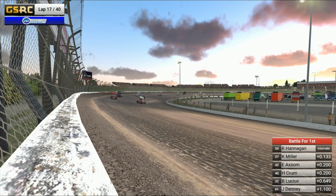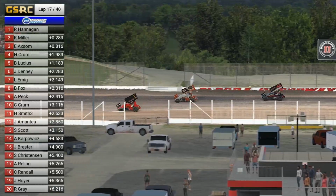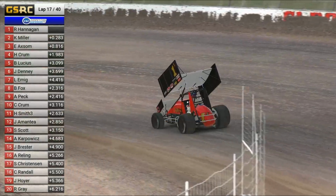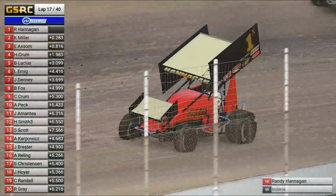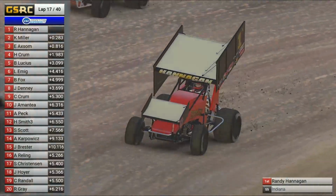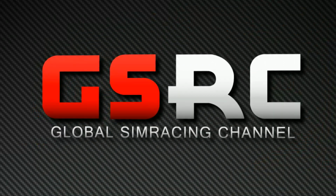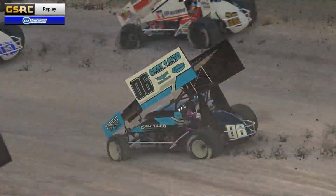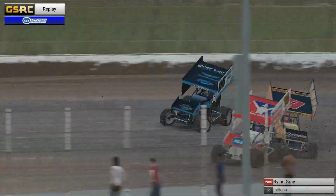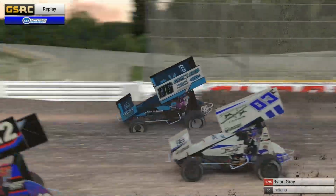You can just see it in the back of the shot there. Someone went around right in the middle of turn number 2, and didn't see whether they got collected by anyone else in that incident. So it puts us back under the yellow. And we'll take a look at our replay here. It was the 06 that ran into issues. And this is coming through 1 and 2 in the middle of the track. Contact behind him, or contact in front as well.